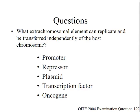Let's go over something that didn't show up in your handout. What extrachromosomal element can replicate and be transferred independently of the host chromosome? It's from an OITE question. Plasmid. We know it's not a transcription factor. A promoter is part of the DNA molecule.